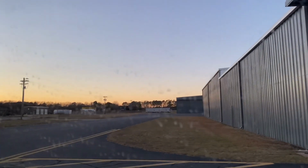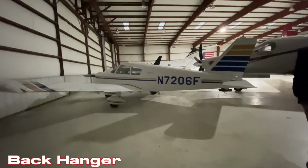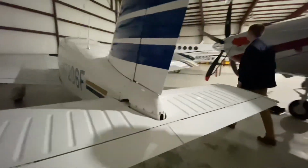Okay. This is the retractable gear in the back. Yeah, I see it. See the actors in it. Gotta watch yourself. Yeah.